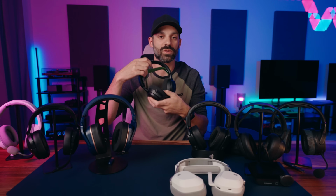Now, a side note, if you are using this on Windows, you want to use Sonar to use the game to chat mix on PC with the Nova 7 or 7X or 7P. You have to use Sonar in order to have any kind of game to chat mix or virtual sound. The older Audeze 7, which sounds similar to the Nova 7, the Nova 7 is tuned a little bit better with the bass and mid-range. But that one presents a game source and a chat source to the computer, so you don't need Sonar to have game to chat mix.